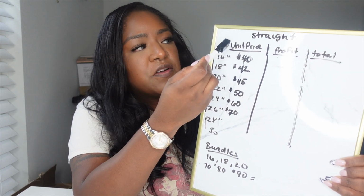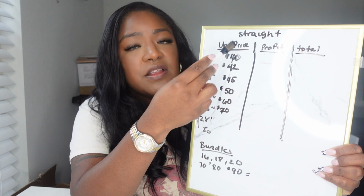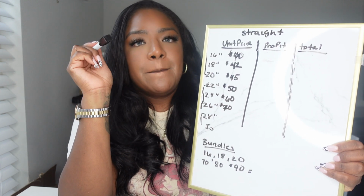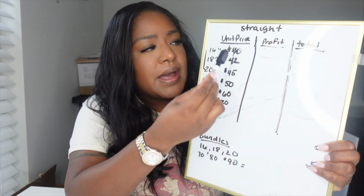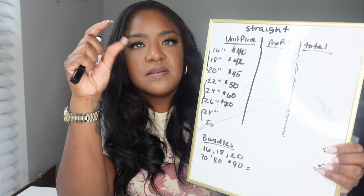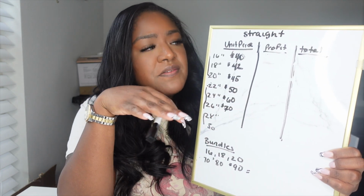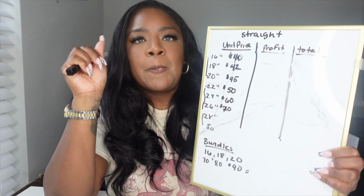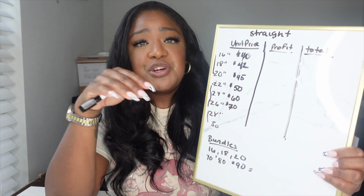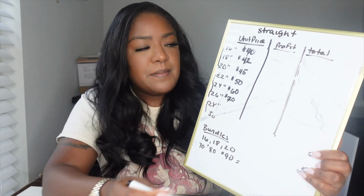So the first column is going to be your lengths and then the unit price per bundle, okay? This is the price that your vendor is selling you the bundle at. And when I say unit, it's per bundle. The next column is going to be the profit, how much profit you want to make. And then the last column is going to be the total price that you're going to price your bundles at, okay? So let's do the first one as an example.